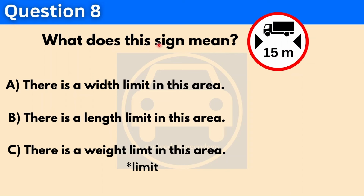Question 8. What does this sign mean? Now here we can see again a red border with a white background. We can see two arrows pointing inwards. We can see 15 meters. But this is a side view of a truck. So what are they talking about in this sign? Are they talking about width? Are they talking about length? Or are they talking about weight?